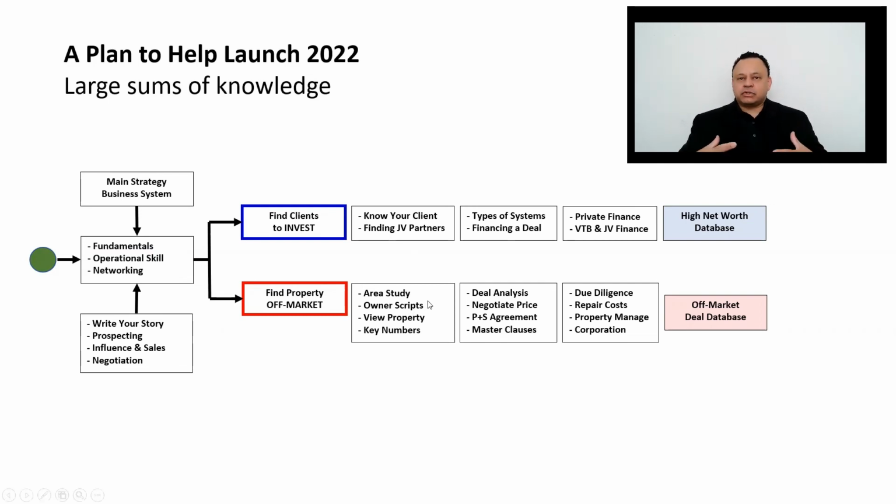Got to know the numbers. Does it make sense? Got to understand how to analyze the deal, how to negotiate the best prices, how to put together my purchase agreements to offer, and the clauses that go in there. Everything that I'm talking about here requires superior knowledge, an understanding of fundamentals, operation, and networking. Due diligence. How do I know that what they're telling me actually means anything? And what are the repairs I have to actually understand to make this thing actually happen? That's an important set of knowledge that's required.